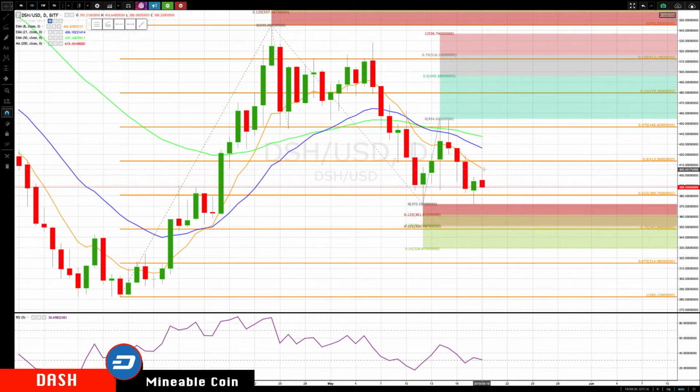Now, if it continues lower and this rotation zone holds on the daily and we drop and get through to this 372 level, 361 next target, then we have a major cluster between 347 and 351 right in here. That's going to be very, very key. You also see that's prior support over here. So that's going to be a great place if we drop to watch for another potential reversal pattern. And then if we break through there, 328. So that's what we're watching for.